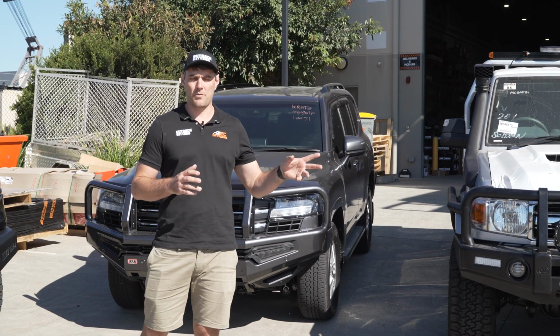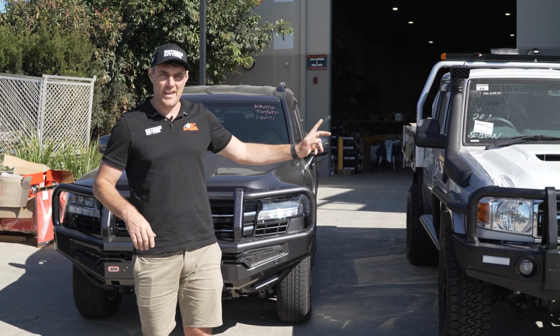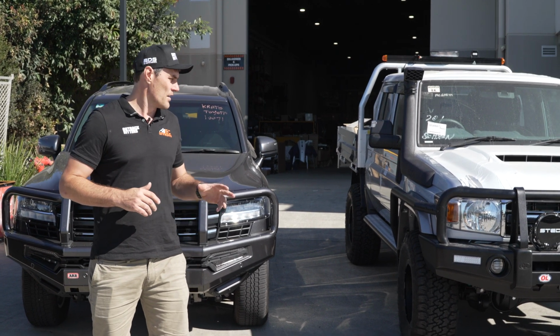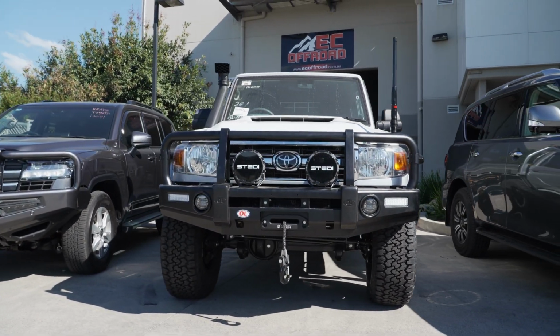Okay guys, we spoke about the Patrol, very, very popular for us. We also offer a heap of other GVMs for other domestic vehicles. So right here we've got Landcruiser 79 series, the Landcruiser 300 series, and we do heaps of the Landcruiser 200 series as well. So right here, 79 series and 300 series, both of them we offer the 4 tonne and 4.5 tonne GVM upgrade, okay?